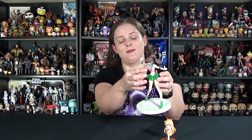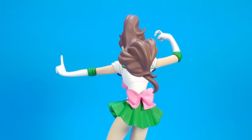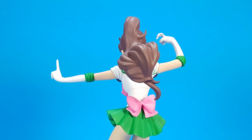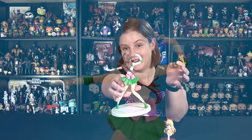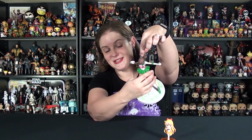She's very, very well painted, very bright, nice colors on these, the bright, bright green. She's got the pink bow on the back, and her hair is awesome. I love her hair. She's got the little strings coming down around her face, and a beautiful ponytail that's all floating all over the place, with the little green baubles in her hair, of course.